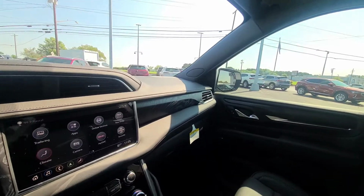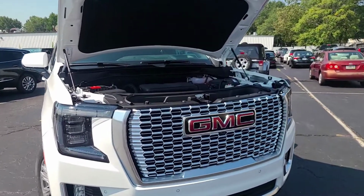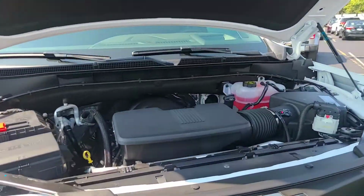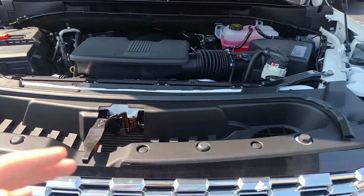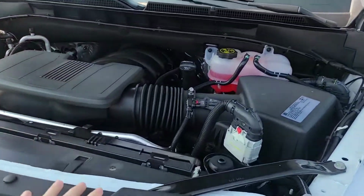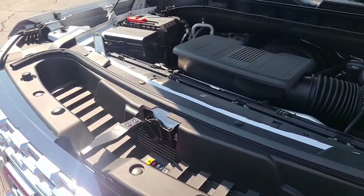So yeah, with that said, let's go check out under the hood of this vehicle. So under the hood of our 21 Yukon Denali, today we're going to be checking out this engine. This is the only engine you get with the Yukon other than the 3-liter diesel. The diesel is going to give you more fuel economy and more torque, but this is the one that comes standard. This is the 6.2-liter V8 gas engine.